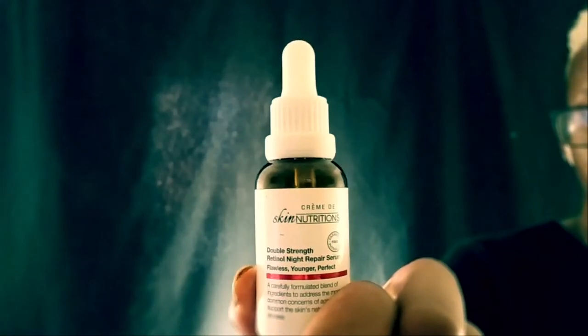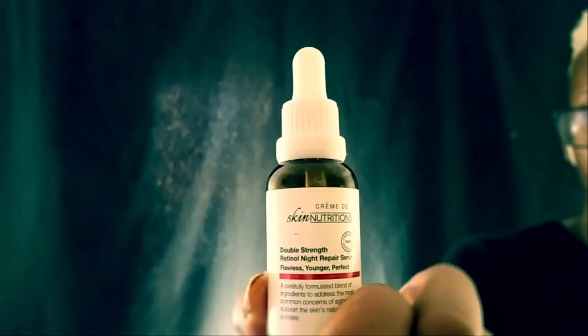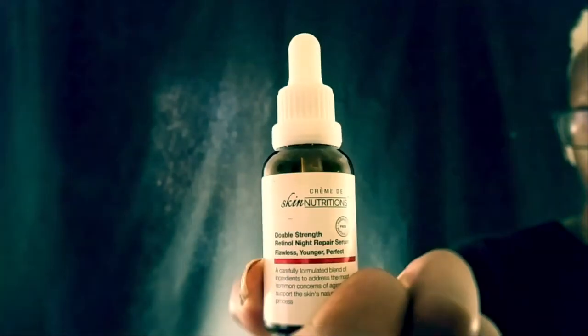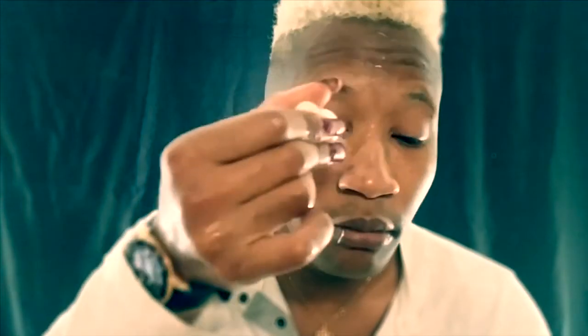Next, I will be applying my retinoid. There are three types of retinoids. There's retinols, retin-A's, and retinoic acid. I will be using a retinol, which is very gentle on the skin and helps to keep the skin bright, youthful. It also helps with cell turnover, which is crucial for clarifying marks and dark spots.